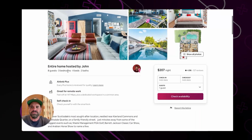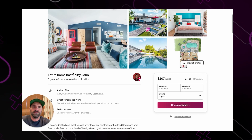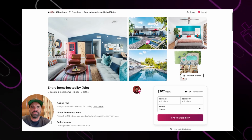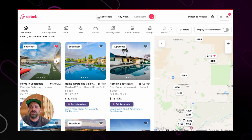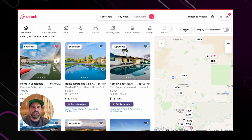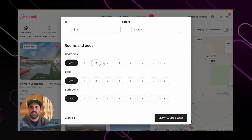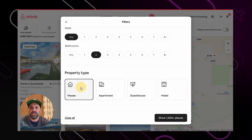So this is a 3-bedroom, 4-bath. So as an example, let's say you have a place in Scottsdale and you have a 3-bedroom, 2-bath. So then this is what I do. I go in here and I go to Airbnb. First, I always like to look, Airbnb, type in Scottsdale. Then you want to get on your filters, bedrooms, 3, bathrooms, minimum of 2, right? And it's a house.